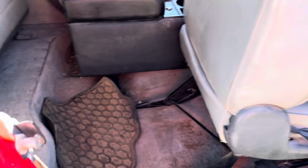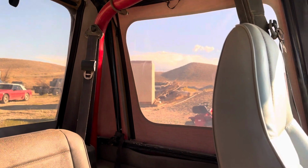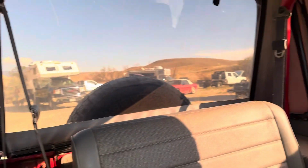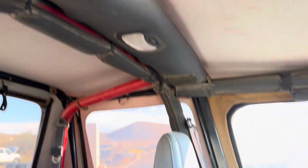So it goes up so you can get in and out of it nice and easy. Got the rubber mats in it, nice carpet all the way across, all the way back. Nice rear seat, roll bar, family style roll bar. Okay, that's not an upgrade. It was factory in these years, but it is an upgrade if you have an early YJ sound bar.